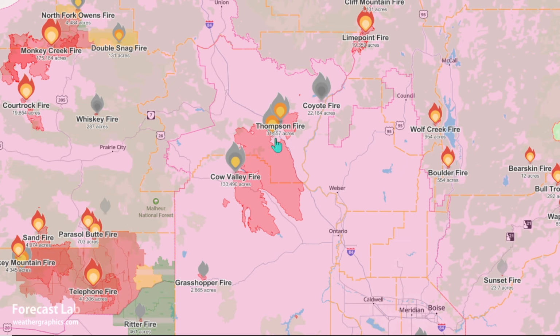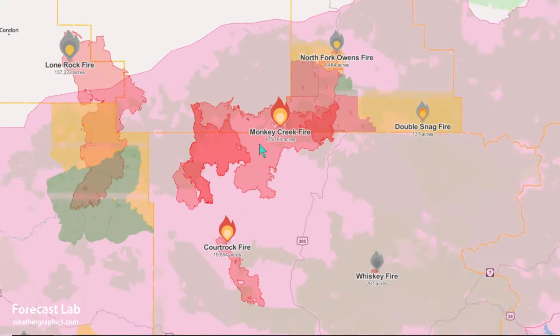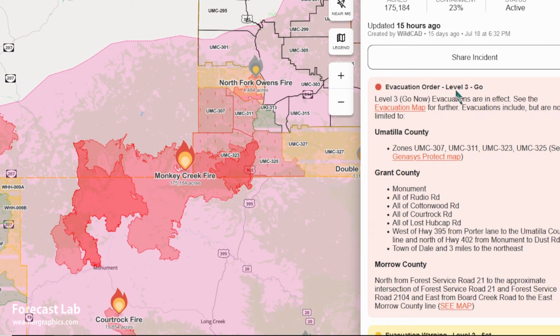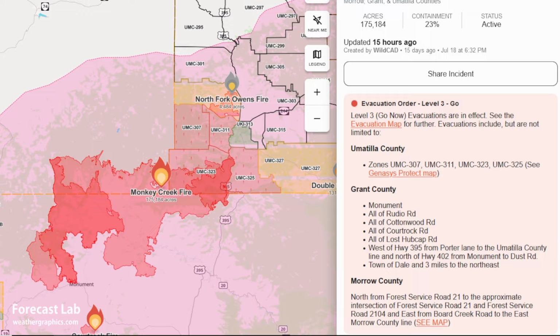So Thompson Fire right there, that's going to be just northwest of Ontario, Idaho, 31,000 acres burning. And this Monkey Creek Fire, that's going to be, let's see, south of Pendleton. I think that's also in the mountains, 175,000 acres. And if you click on these, you can get information on what those fires are doing. So a lot of good resources on the internet if you look around.